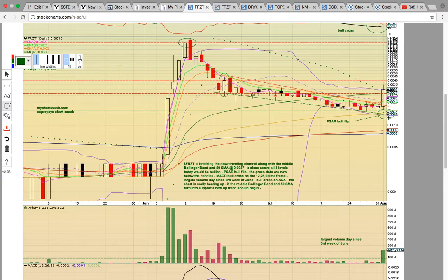We've got a parabolic SAR bullish flip. The green dots here is PSAR, and SAR stands for stop and reverse. Okay, so parabolic stop and reverse. And when the green dots are above the candles, that is signaling that the stock is in a downtrend or heading sideways. And then when they flip below the candles, that signals the possible start of a new uptrend. So there was a PSAR bull flip today.